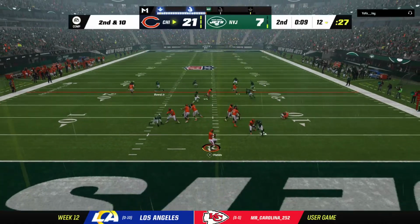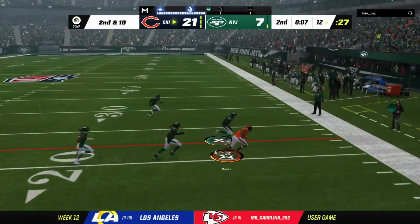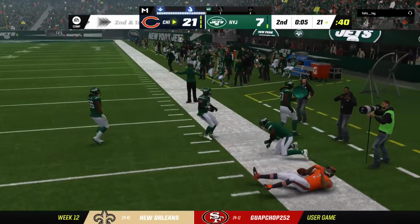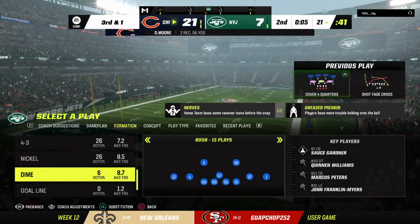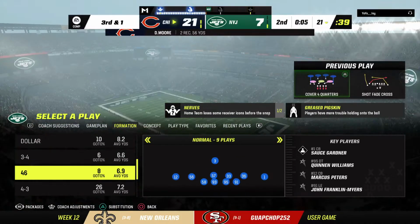To throw on 2nd and 10. Fields. To the right side, and he's got more complete. And this offense going to elect to burn a timeout with 5 seconds remaining in quarter number 2.